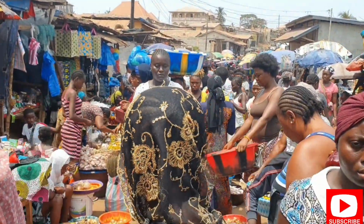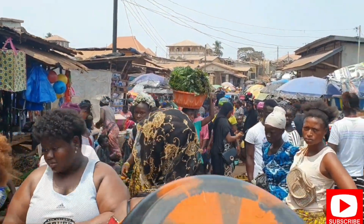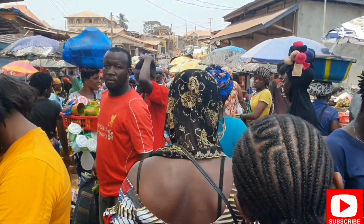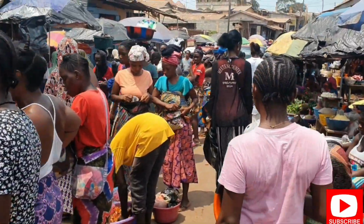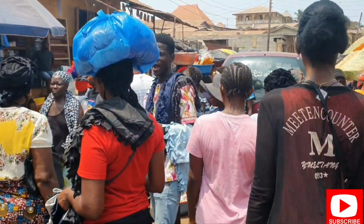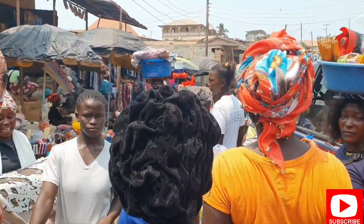So this is just to tell you the atmosphere of the market: it is very, very crowded. As you guys are seeing, this is a very, very important market. I've already told you guys that there are two sides, and this is the one side, and we are going to make a turn to our right immediately at that junction, which is not very far from here.